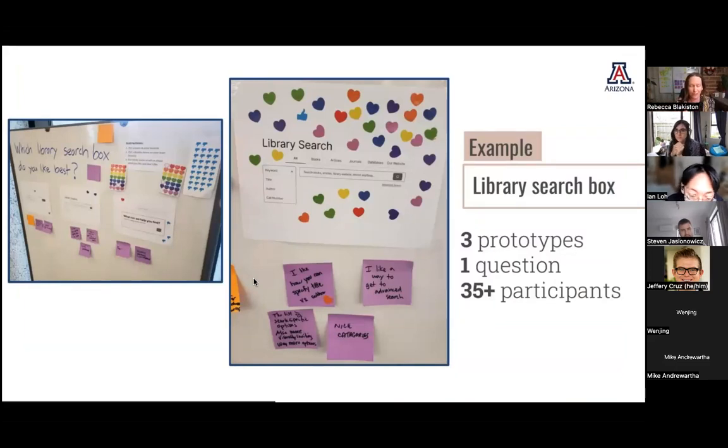And we had a very clear winner. I was actually shocked. A lot of people thought that the simpler design, which was the one on the right, would be the most popular. And some people really disliked that one. So we were sort of shocked by that and got some really good data. Not necessarily like, now we're going to go and implement this new search box, but what is it telling us? What is it that people are paying attention to? What are the options that they want to have out of a library search? Super easy to do, stick it in the lobby, got over 35 responses from people.